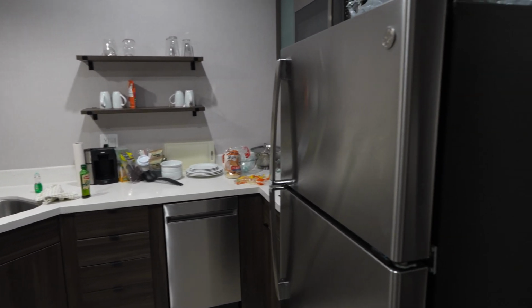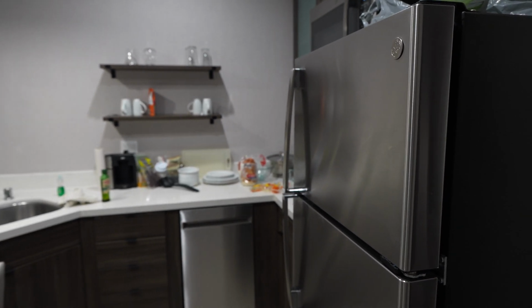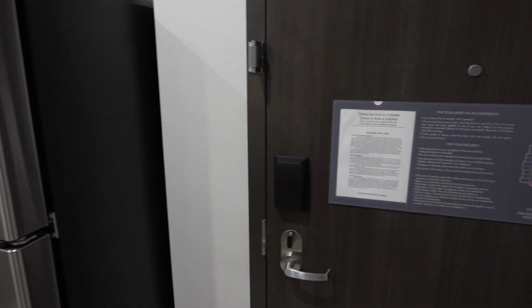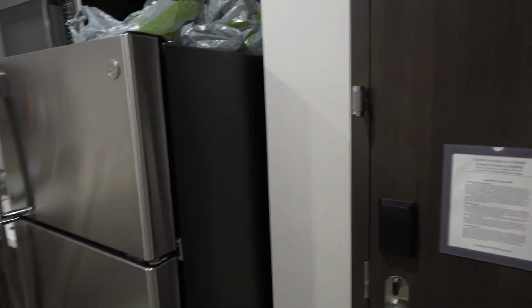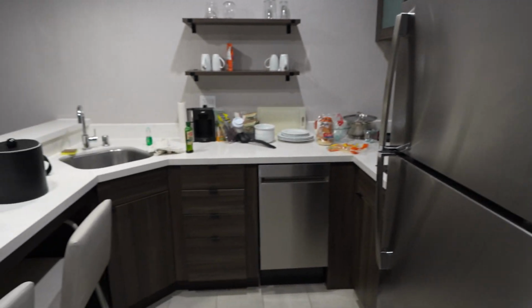Now, you see this setup is fairly similar to the loft style. You come in the front door right here. There's no light over the front door. And then you walk right into the kitchen. So let's take a look at the kitchen. One of the things I'll say about this kitchen is it is one of the most useful kitchens that we have ever stayed at. The lighting in here is great.